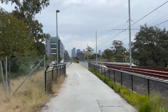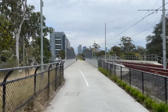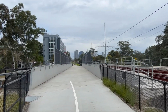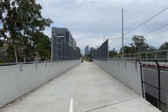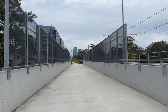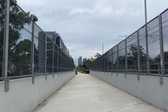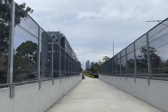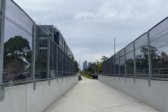About to cross a bridge now. I'm pretty sure this is Kissing Point Road that we're about to cross over. Yeah, it's Kissing Point Road. I'm not too sure if that's Parramatta there in the distance with the apartments, or if that's Granville. I know there's a few high-rise buildings at Granville now, so it just gives us a bit of a sense as to how far we are.